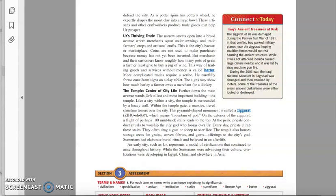Ur's thriving trade. The narrow streets open into a broad avenue where merchants squat under awnings and trade farmers' crops and artisans' crafts. This is the city's bazaar, or marketplace. Coins are not used to make purchases because money has not yet been invented. But merchants and their customers know roughly how many pots of grain a farmer must give to buy a jug of wine. This way of trading goods and services without money is called bartering.